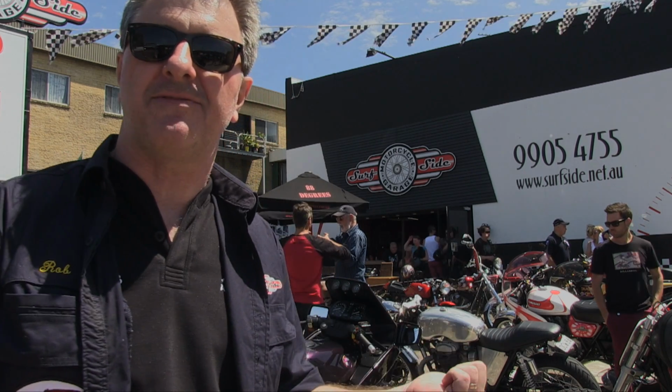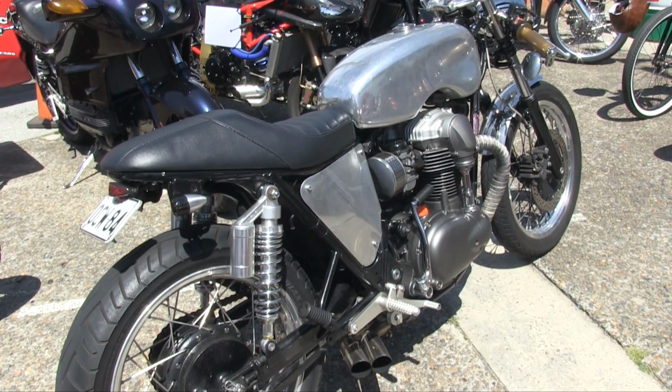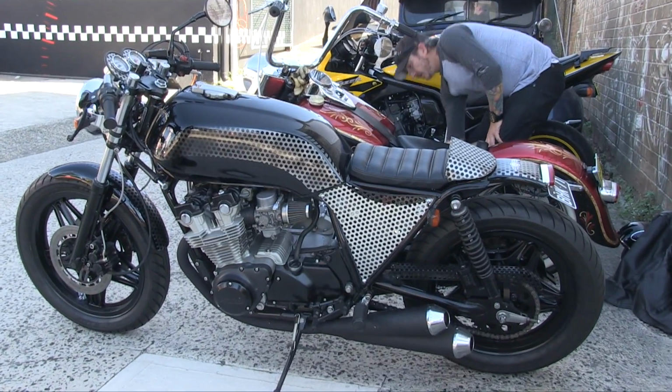We've got some really nicely modified cafe racers. There's a WR650 just down here with an all-alloy tank and some really nice aftermarket pieces on it. And it's great to see people personalising things and, you know, bringing to life their vision for what a cool bike is. One of the categories we've got today is Best Cafe Racer.